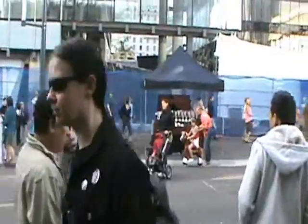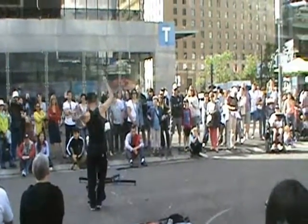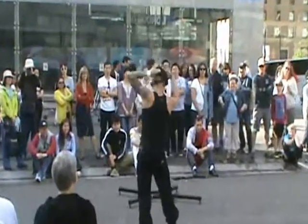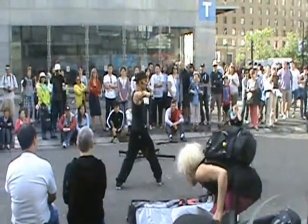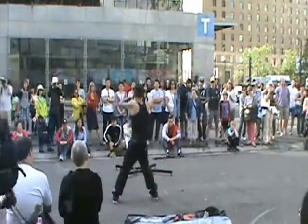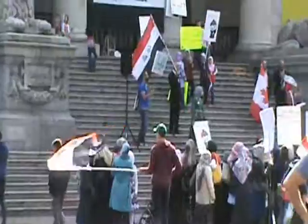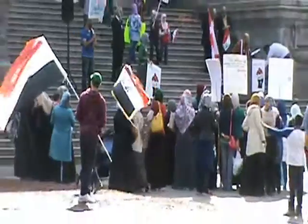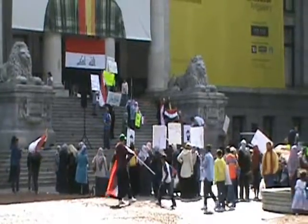Yaletown, which is the entertainment district of Vancouver. Looks like they've closed the street for some sort of Sunday parade. Yeah, some sort of Islamic protest. So Sister Janine Solanski wants to give us a short speech. Holy shit.